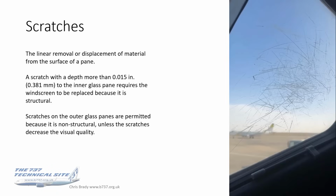On the outer glass panes, that's fine because it's non-structural, unless of course the scratches decrease the visual quality, and by that we mean it's within your field of vision. So any scratches that are more than 2 inches in from the frame would generally be considered unacceptable.